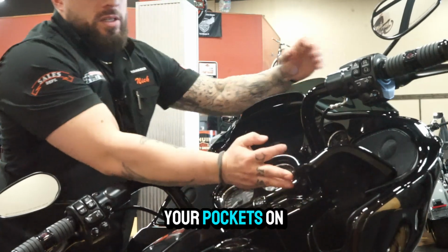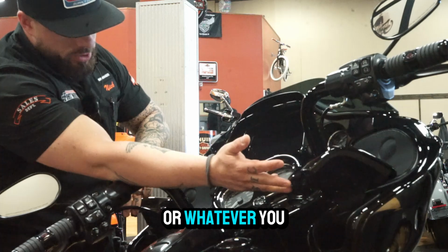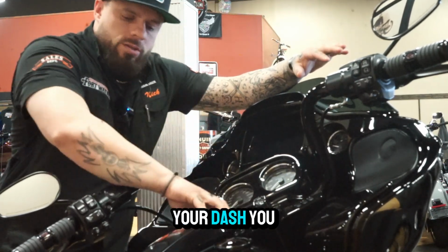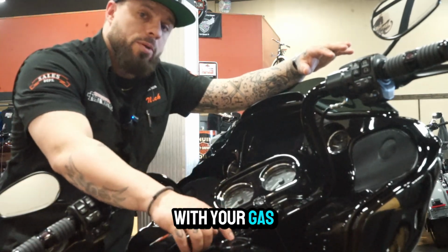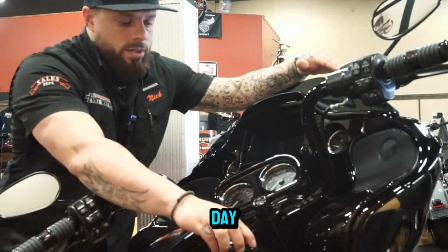You got your pockets on each side, give you a little bit of space to plug your phone in or whatever you need to charge, or store some sunglasses, keys, whatever it would be. Dash, you got your center style gas dash with your gas cap on the right hand side, so obviously it's not a split tank anymore like it was back in the day. Gives you some room there.